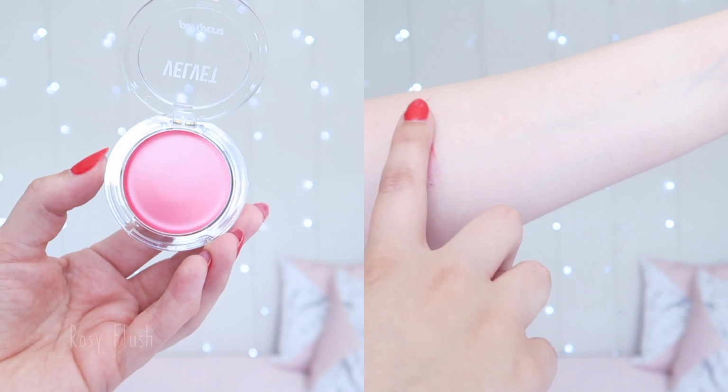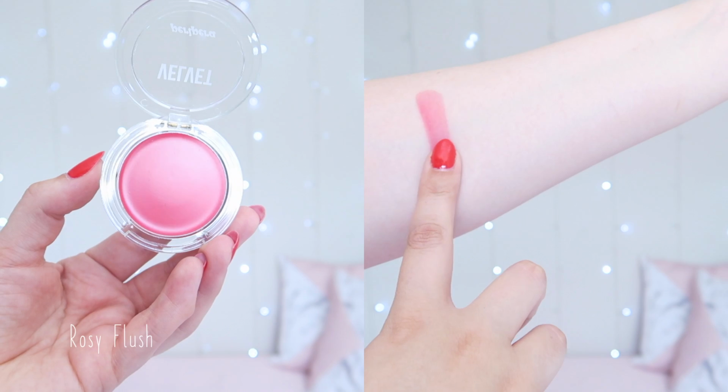Rosy Flesh is a bright pinky red shade. This shade is really quite pigmented and absolutely freaked me out to start with because I really didn't want to look like I was dressing up as a clown. However, when it's applied sparingly, it does look like a really natural flush on my skin, and this is a shade that would look really beautiful on darker skin tones too.